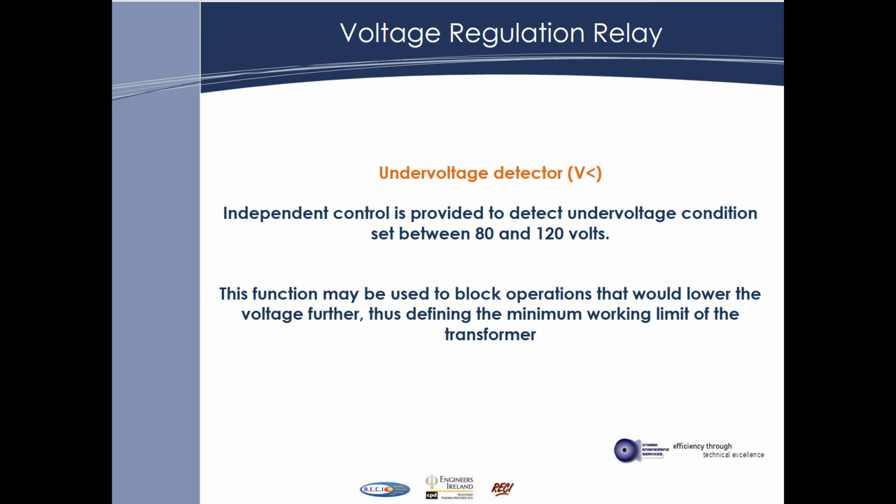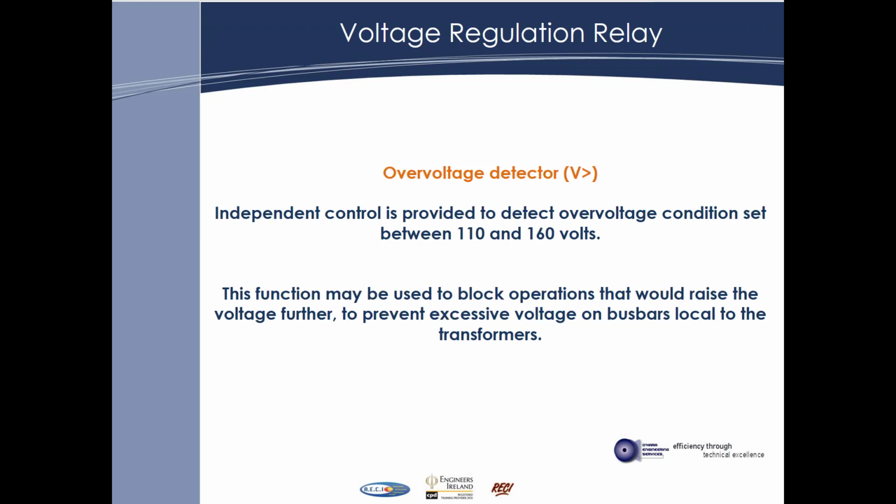Voltage regulation relay. Undervoltage detection. An independent control to detect undervoltage conditions between 80 and 100 volts. This function may be used to block operations that would lower the line voltage further, thus defining the minimum working limit of the transformer. Overvoltage detection is the independent control provided to detect overvoltage conditions, set between 110 and 160 volts. This function may be used to block operations that would raise the voltage further, to prevent excessive voltage on bus bars to the local transformer.